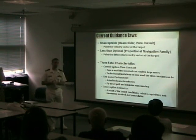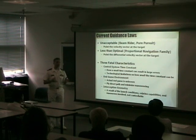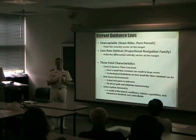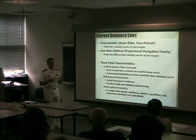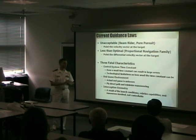Well, the other family is proportional navigation and all of its derivatives. These guidance laws are used in almost every tactical system in existence today, and there's a reason. They're very good at intercepting fast targets. They point the differential velocity vector at the target, so basically they lead the target and line up an intercept in front of the target, and that allows them to overcome the speed and the maneuvering of the target. The problem is it still has three fatal characteristics that affect us in the ballistic missile case.